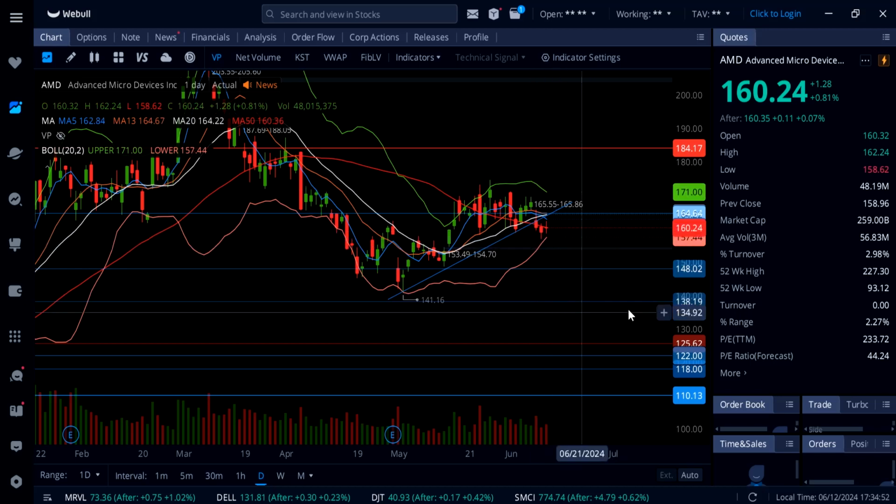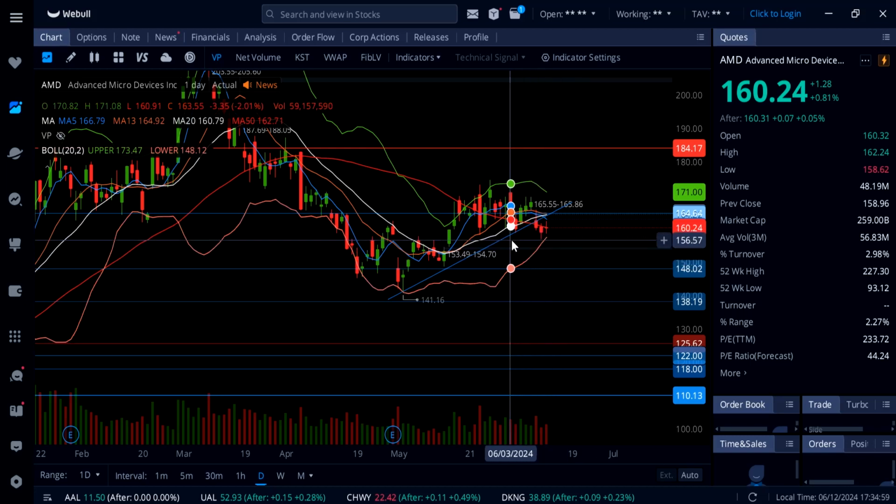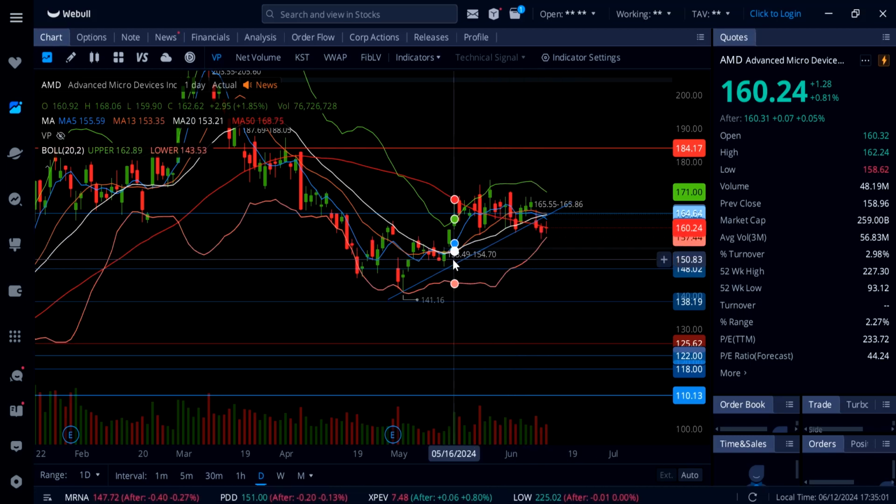To the downside, if 160 gives up, there is strong support now, the lower Bollinger Band at 157.44, and below that you're going to see a dump off down to this gap right down here, 153.49 on AMD.